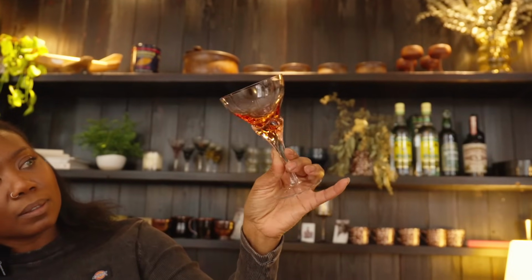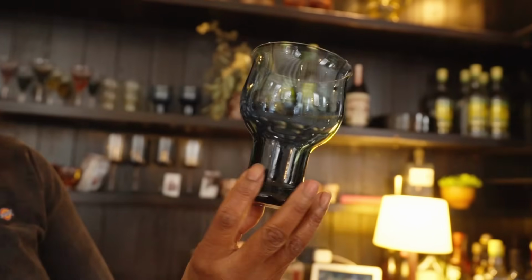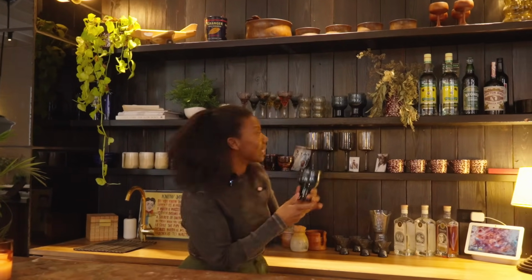I still have so much glassware in storage that I need to put out. These Kyle just got, and I was okay. These are going in. I've probably had this glassware for like 5 years. There used to be 6, now there's 4, unfortunately.